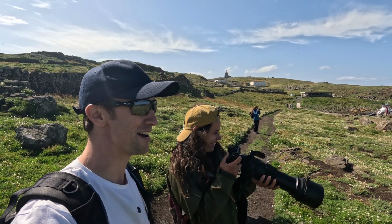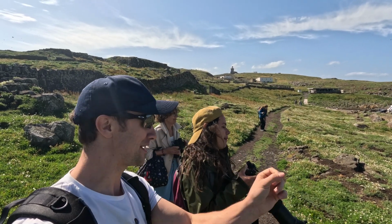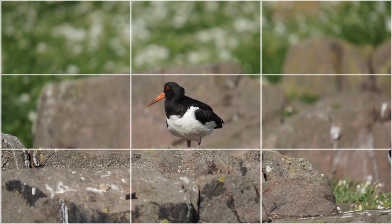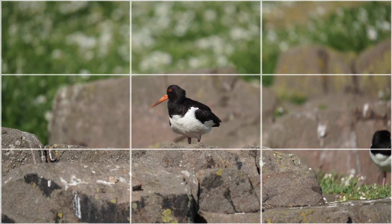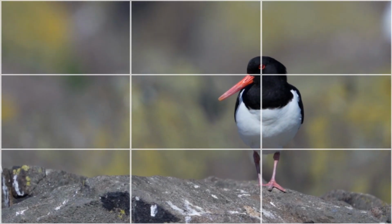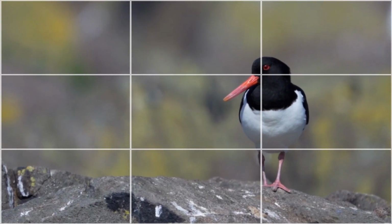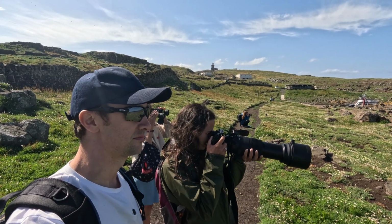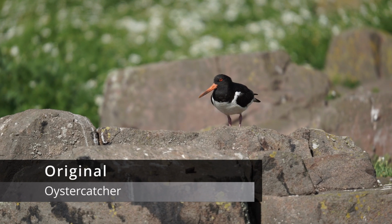Okay, perfect. So, as you look through the viewfinder, you'll see there's a 3x3 grid. And what I would do, because it's facing to the left, is I'd put it on one of the grid lines on the right, so it's looking into the frame. That is what I would do. Yeah, right?